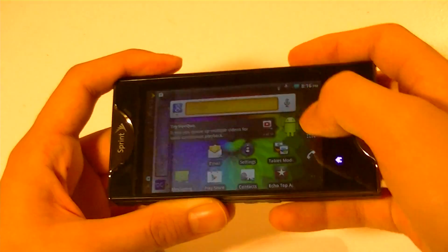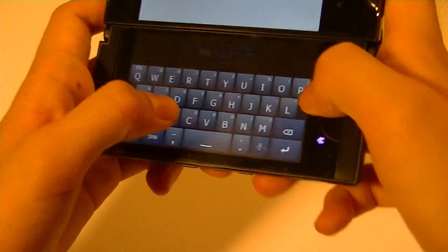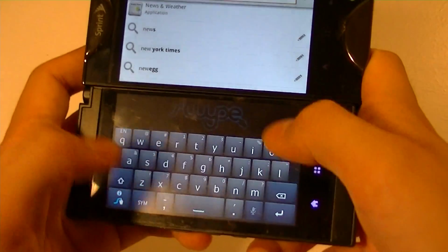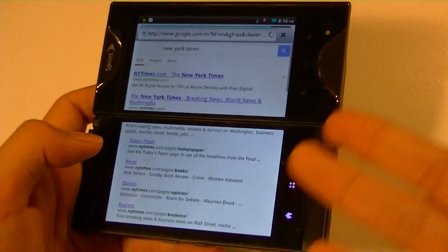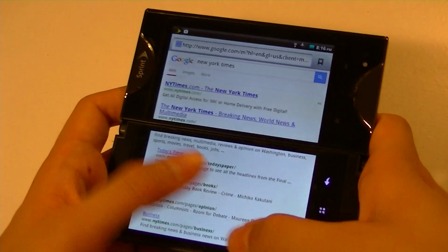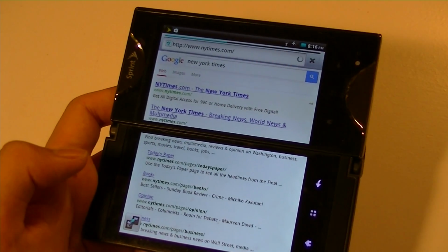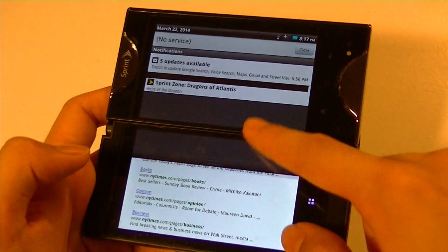So let's take a closer look at the web browser in particular, and let's go to the New York Times and see how that loads. The Swipe keyboard is pre-installed on this phone, so you can use that to type out messages a little bit faster than if you had to type them out individually. New York Times. And part of the reason we think that Swipe was a smart choice was because the company did not enable multi-touch, so you can't really type as fast as you want. So using Swipe definitely reduces that particular concern. Let's go to NewYorkTimes.com. And you can see that we're using the Wi-Fi connection right now. It's quite fast, and you can see that the drag-down menu does work.